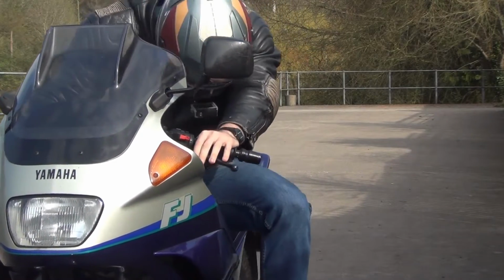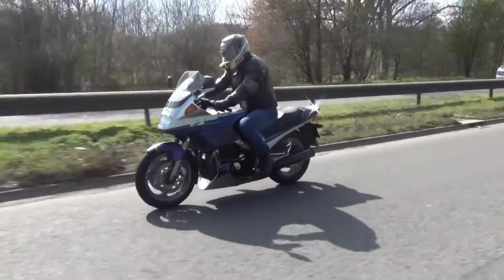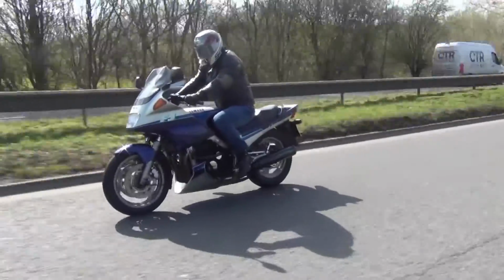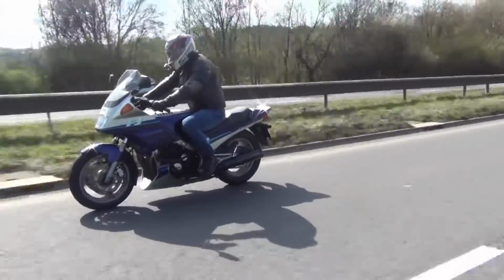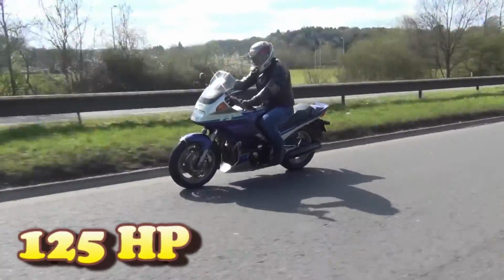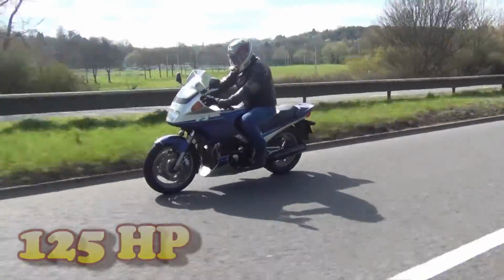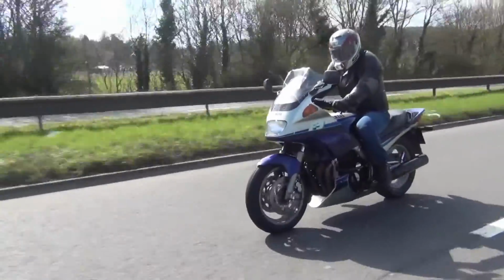Performance on the road isn't nuclear when it comes to acceleration, but you would never call this bike slow. Falling under the rubric of sport touring, it's just good enough. Yamaha claims 125 horses, and I had no reason to disbelieve it. Overtaking cars at 80 miles per hour is effortless. Simply twist the throttle and you'll see triple digits in no time.